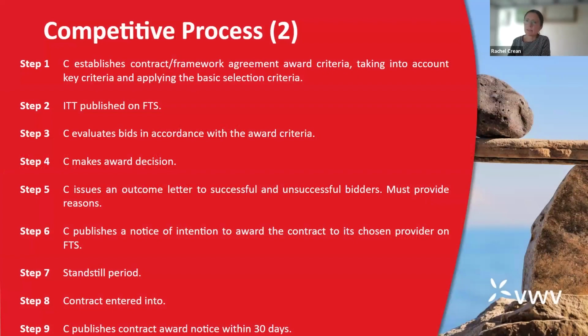Running through the steps that the Commissioner has to take, the Commissioner establishes a contract or framework agreement award criteria, taking into account key criteria and applying the basic selection criteria. The ITT is published on FTS. Bids are collected and evaluated in accordance with the award criteria. The Commissioner makes its decision, issues an outcome letter to successful and unsuccessful bidders, and must provide reasons.